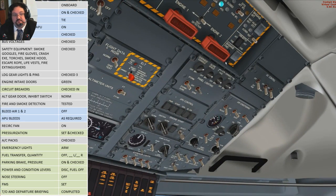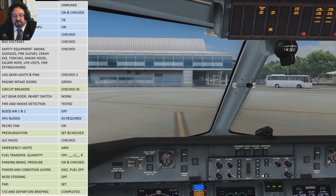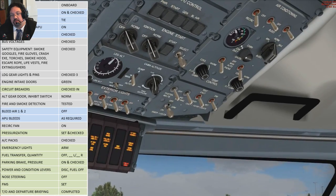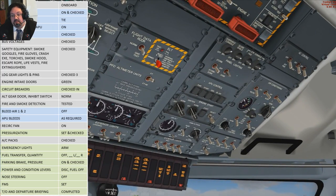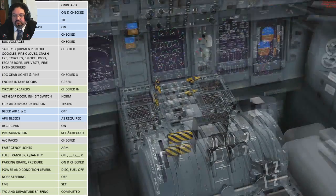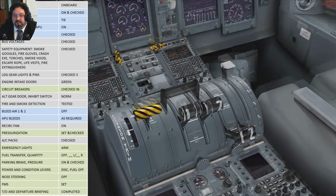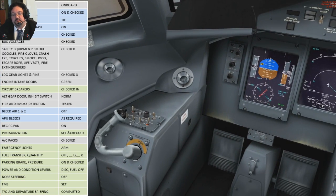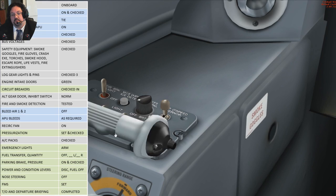Bleed air is off. APU bleeds are not on. Recirc fan is on. Pressurization set, auto. AC packs are auto. Emergency lights are armed. Fuel transfer is off. Parking brake is set. Condition levers, disc and throttle is idle. No steering. Is off.